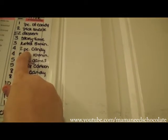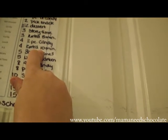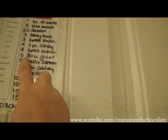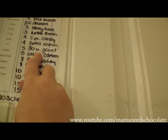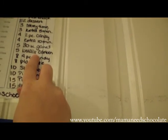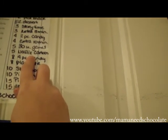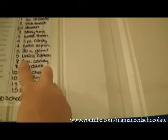4 tickets equals 2 pieces of candy, or you can get an extra 10 minutes to do whatever it is you want to do. 5 tickets earns you 30 minutes of games on the Wii or the computer or my Kindle. Or you can pick out a cartoon to watch on Netflix. Of course, it has to be mom approved. You can't watch something that's not appropriate for our family.